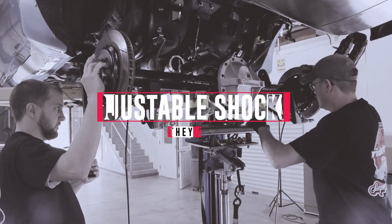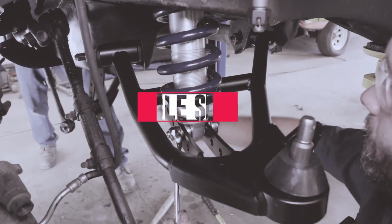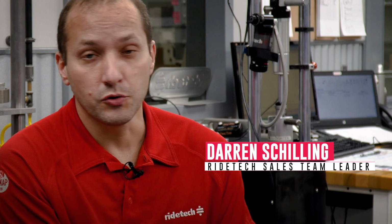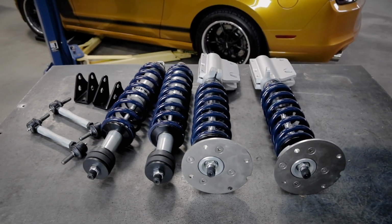At Ridetech, we really concentrate on developing complete suspension systems that are all designed to work together, from the shocks to the sway bars to the control arms and the four-link systems, and getting all the suspension geometry right so we can get modern drivability out of the car. Shock absorbers themselves are really the brains of the suspension.